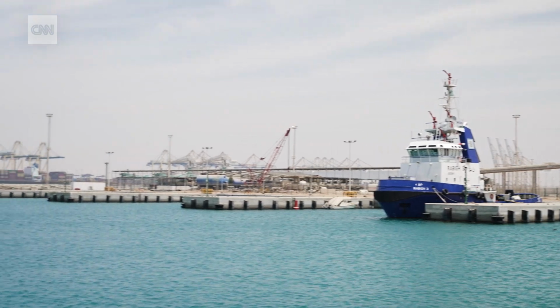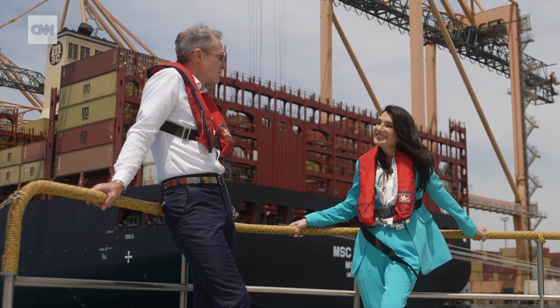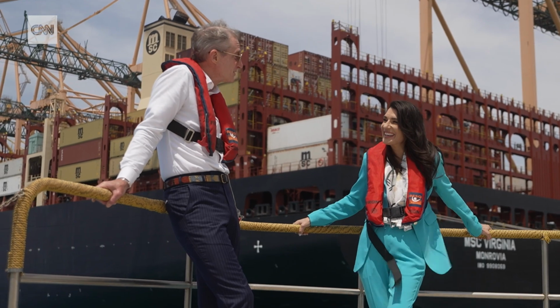So it cost $2.7 billion to build this port. Are you making money? It's a good and successful enterprise. And I think we want to continue doing this. We want to continue expanding.